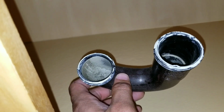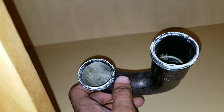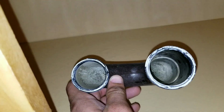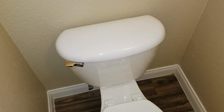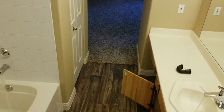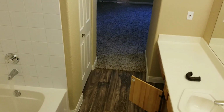But if you want to fix this issue, it's simply by turning on the water to your sink, to your tub, and just allowing the water to fill back up in the P-trap. A couple of seconds will be fine. And what I'll do is I'll even flush the toilet. I'll let them both run for a couple of seconds, and once I'm confident that the P-trap filled up, I'll go ahead and turn the water off.